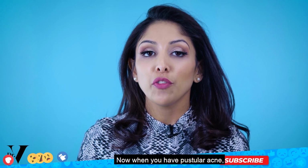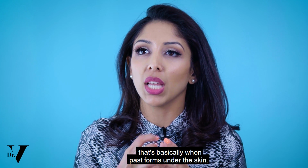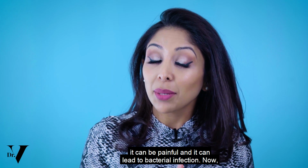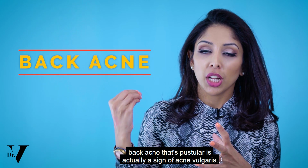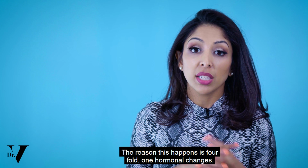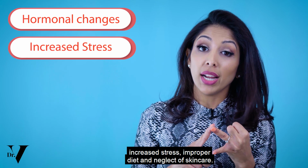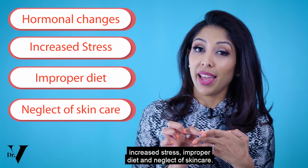Now, when you have pustular acne, that's basically when pus forms under the skin. It can be troublesome aesthetically, it can be painful, and it can lead to bacterial infection. Now, back acne that's pustular is actually a sign of acne vulgaris. The reason this happens is fourfold. One, hormonal changes, increased stress, improper diet, and neglect of skincare.